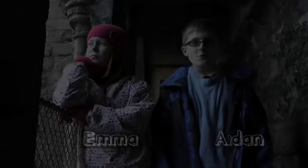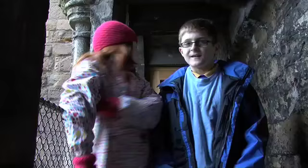Can you describe Cullen Cathedral in one word? Majestic. Who is this Wolf of Badenoch with? I'm not sure. Let's go find out.